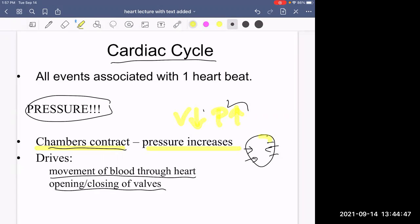Okay, so this is supposed to be my ventricle. Okay, it's just one of them. So the ventricle, when it contracts, the pressure is going to go up. Okay, the change in pressure is going to make the blood move through the heart, and it's going to make the valves open and close.